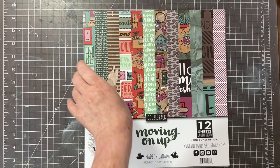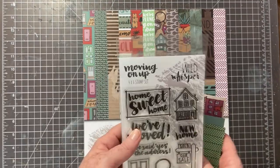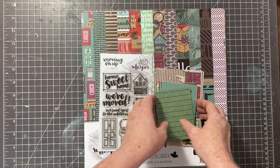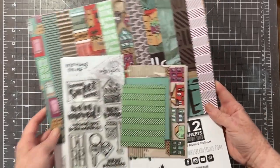I can say with a great deal of certainty that I have used up a lot of my Wild Whisper stash, and I am more than ready to dig into these lines. Okay, next one.